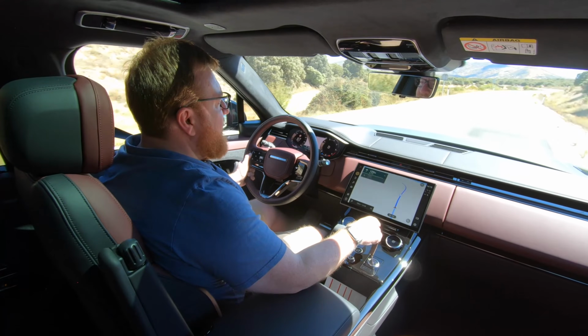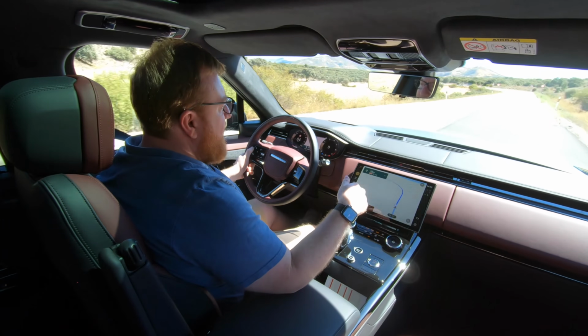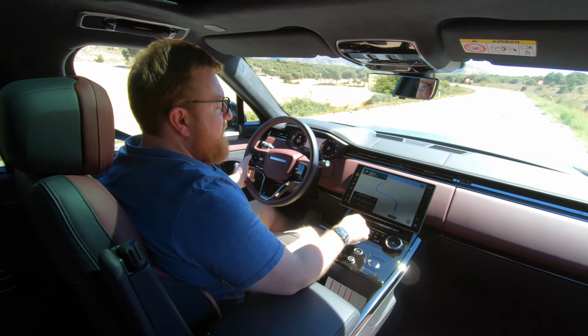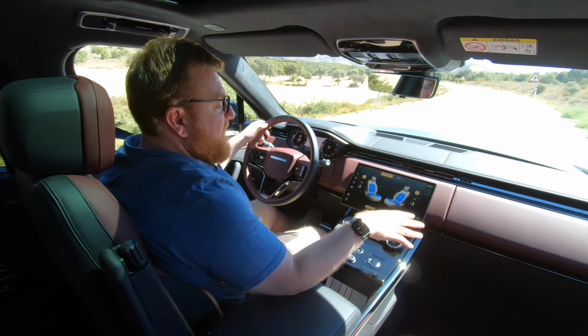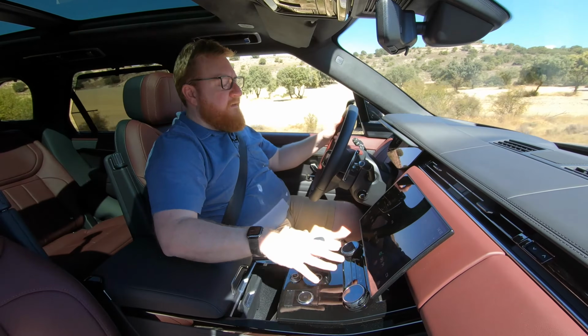Then you've got some soft buttons down here that let you do things like sync the temperature controls or set it to auto, a few other things. You can go in here and press that, and then you can control the seat heat manually, you can do the cooling, all that, with stuff on the screen. Down here you get some more controls.